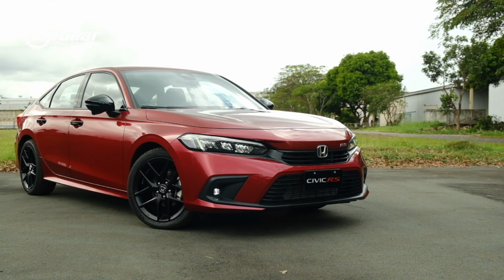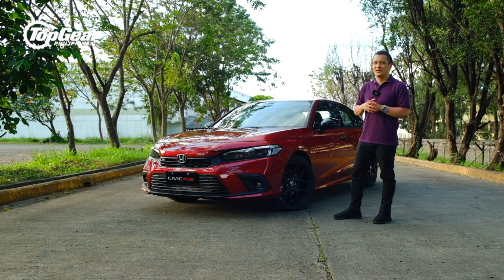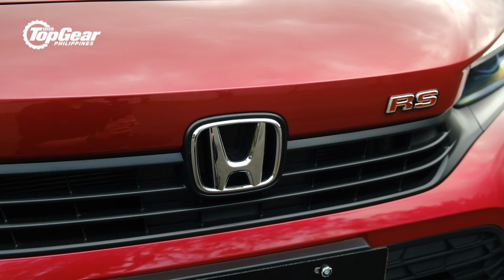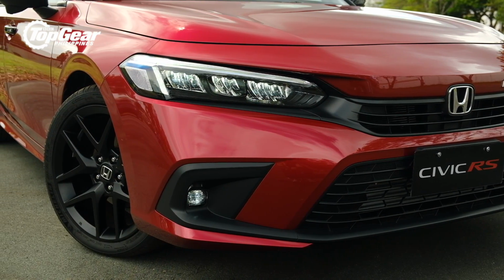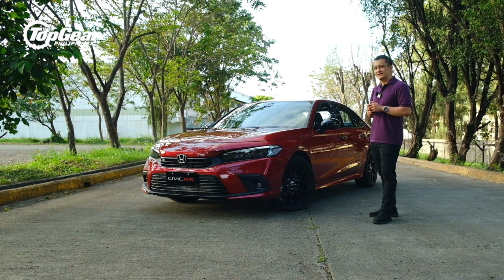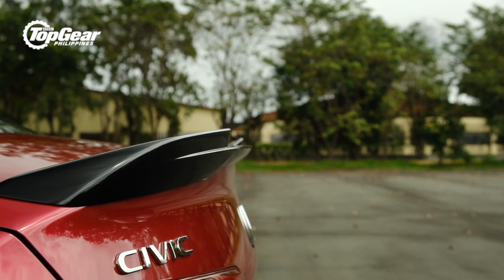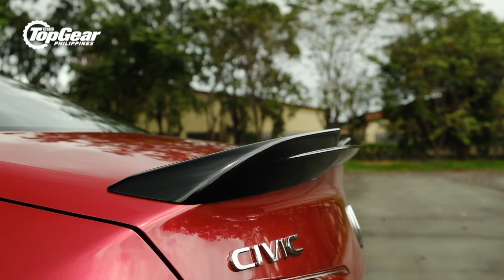If you compare this to the outgoing Civic, this one looks more like a businessman sedan. It looks something more like what the Accord would look, rather than a Civic. This being the RS variant, it's got a few sporting accents. Things I like include the black cladding up the front, the low-profile tires, and the all-black wheels. Things I don't like that look out of place on a sensible sedan like this are the contrasting side mirrors, contrasting door handles, and the spoiler in the back. I just think it's a bit too much for a sedan that's trying to look a bit more professional.